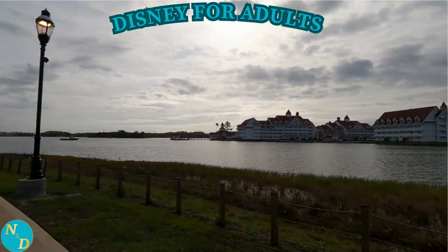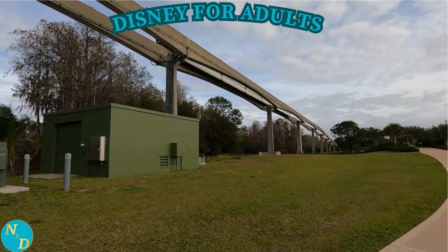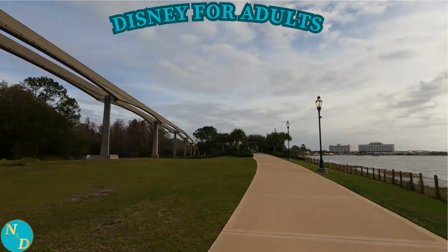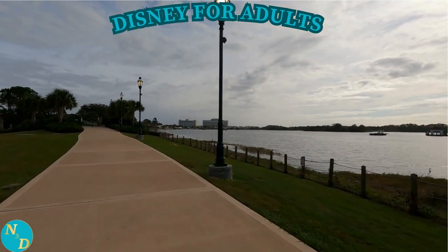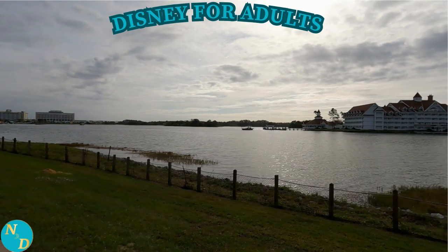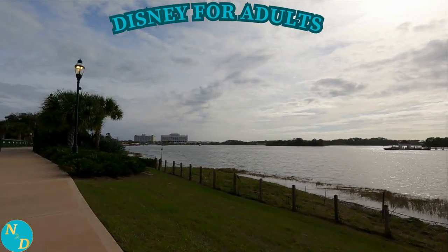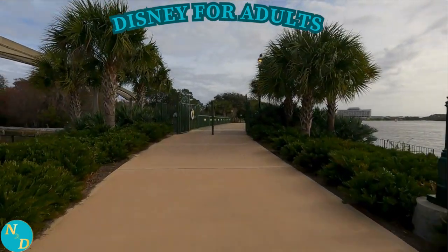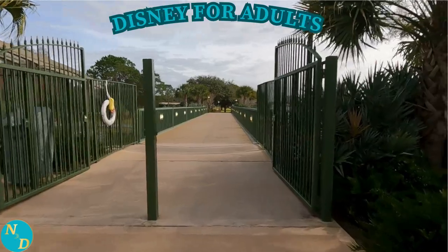Here's another monorail to keep us company. The monorail cars, which are going from right to left in our view here, are the express monorails, having just two stops, that being at the main transportation hub, the Magic Kingdom, and Disney's Magic Kingdom itself. There's the gate that they close when the walkway itself is closed.